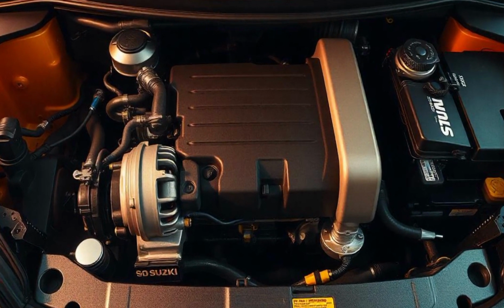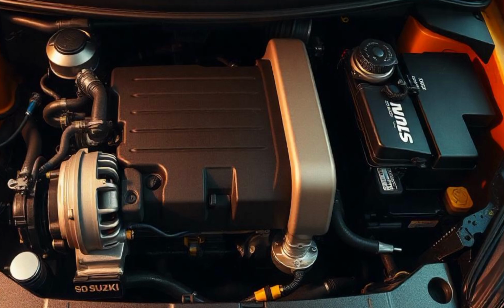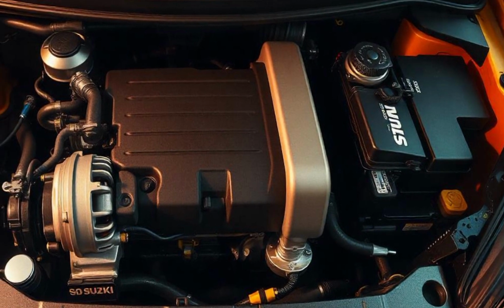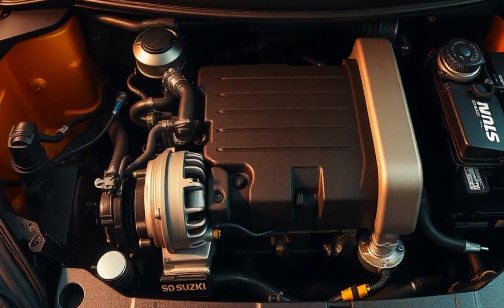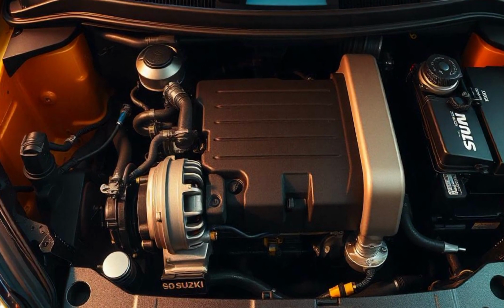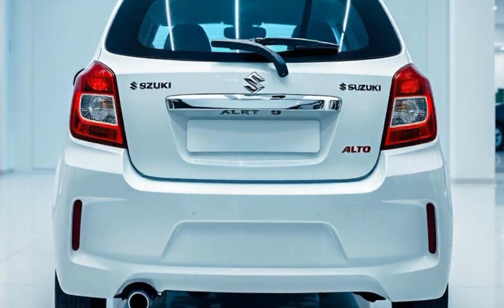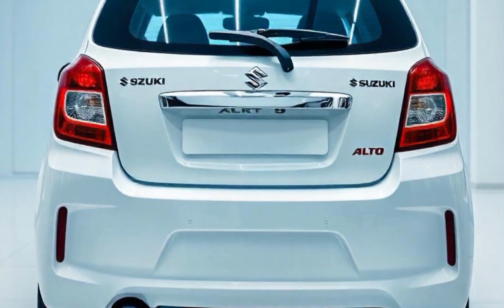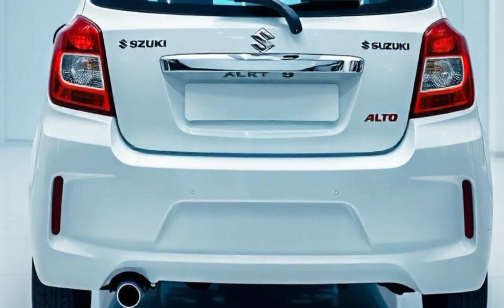Under the hood, the 2025 Alto is powered by a reliable 1.0-liter K-series petrol engine, which delivers 67 PS of power and excellent fuel efficiency, making it ideal for daily commutes and long drives alike. The Alto is also available with a factory-fitted CNG option for eco-conscious buyers, ensuring lower running costs and reduced emissions.